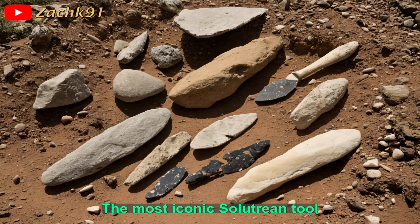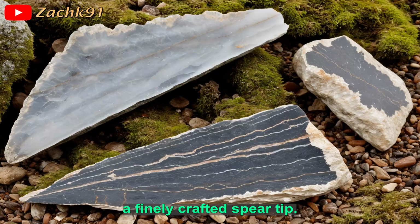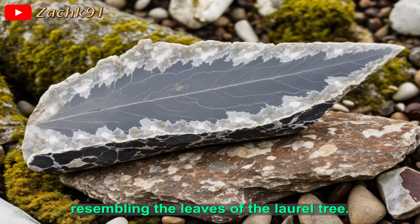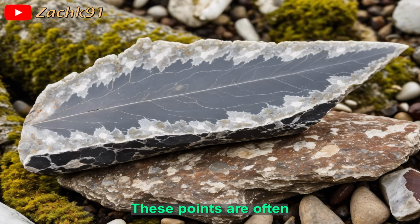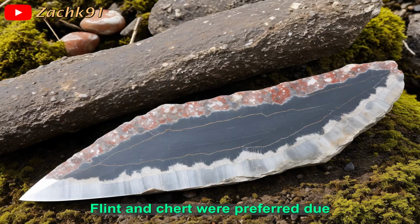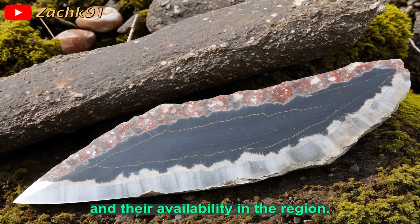The most iconic Solutrean tool is the laurel leaf point, a finely crafted spear tip. These points are named for their distinctive shape, resembling the leaves of the laurel tree. They are often made from high-quality flint or chert. Flint and chert were preferred due to their ability to hold a sharp edge and their availability in the region.